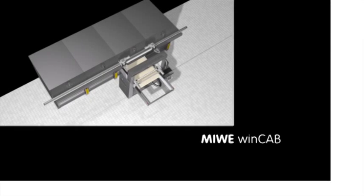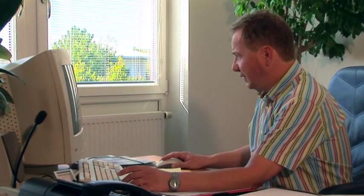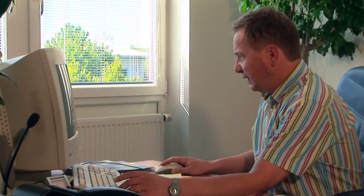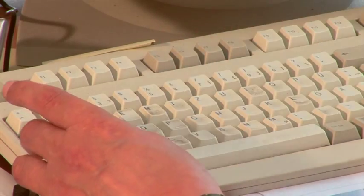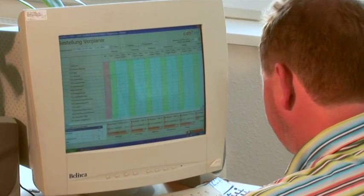Using the Bakelink interface, which was co-developed by MIWE, the MIWE system is networked with the cab tool system supplied by Toolbox software. This means that the complete production process, from making the dough to dispatching the finished goods, can be remotely controlled and monitored from the office. An up-to-date production plan is produced for each day and communicated throughout the company in almost paperless form using monitors.